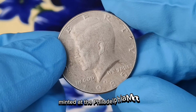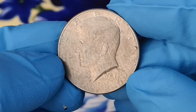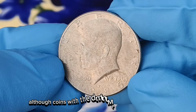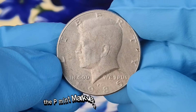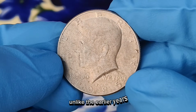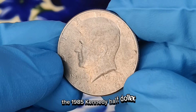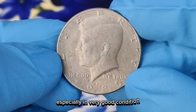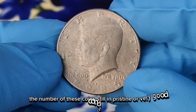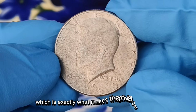Minted at the Philadelphia Mint, the P Mint mark designates it as a coin produced there, rather than the D Mint mark, which indicates the Denver Mint. Although coins with the D Mint mark are more common, the P Mint mark versions from Philadelphia are still significant for collectors. Unlike the earlier years when these coins were actively used in circulation, the 1985 Kennedy $50, especially in very good condition, is becoming quite rare. The number of these coins still in pristine or very good condition is much smaller than you might expect, which is exactly what makes them valuable today.